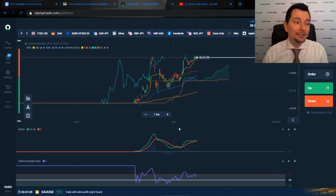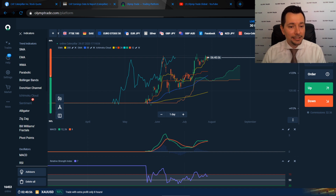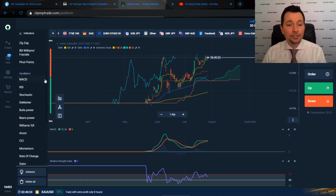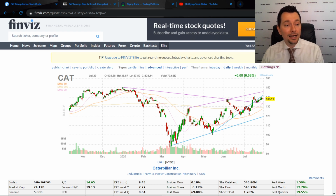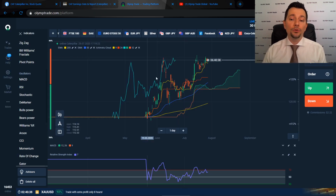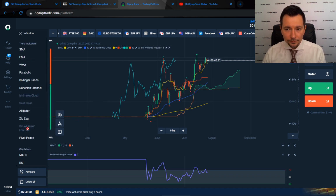Now, this is where I teach you how to correctly use the different indicators that we have. When we open up the indicator button, we have a look at trend indicators, and then we have oscillators. So the MACD is an indicator that you use when you are in a flat. Now, when looking at the general stock of Caterpillar, this does not look like a flat to me at all. This looks like a bullish trend. So again, we don't pay attention to the MACD if we're not in a flat, but we can use an indicator, something like Bill Williams or pivot points or even Bollinger Bands to show us the trend.